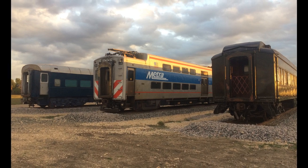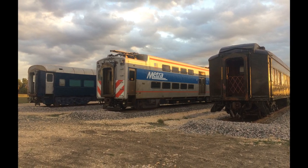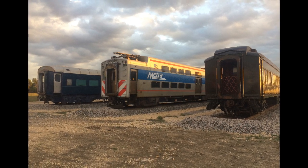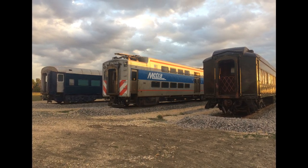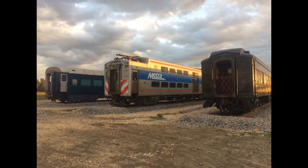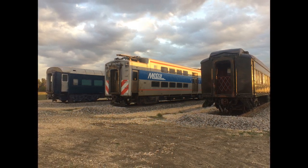We are indebted to Metra for helping us preserve the cars and for their hospitality during the selection process. Along with the cars came many spare parts for repairs and maintenance. Now if we just had 1,500 volts of overhead wire to operate them.